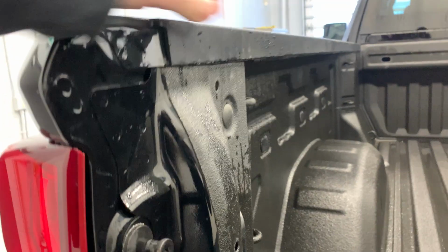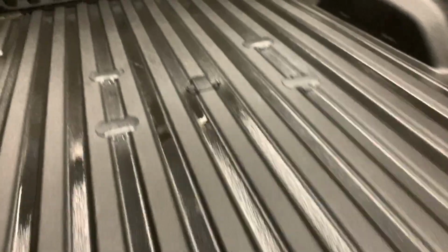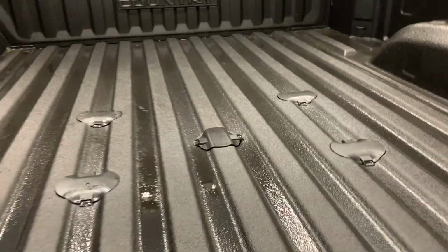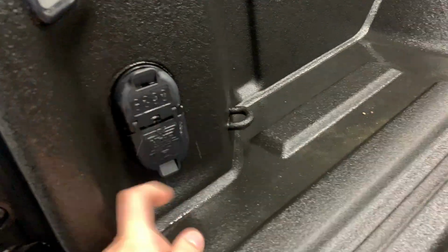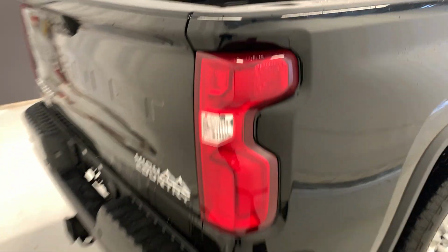And in the back, you will notice we do have spray-in bed liner on this truck already. Holes already in place for your fifth wheel hitch if you do end up putting one in. Wiring for that as well. And then lots of tie down points all throughout the truck bed as well. And when you're done, lift this back up, latches back into place, and you are all good to go.